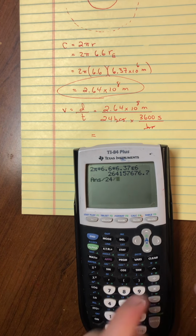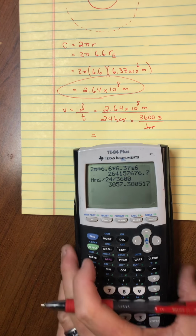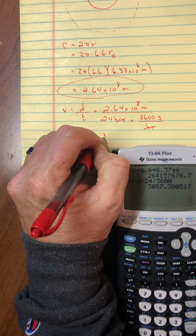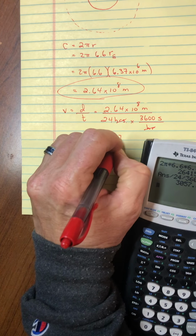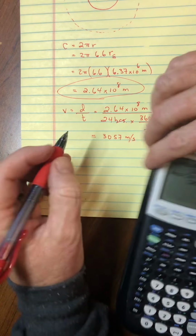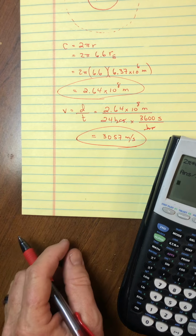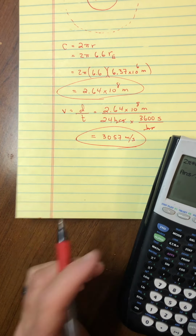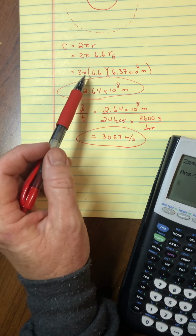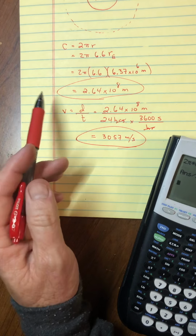So I'll divide that by 24 and divide that by 3,600, and I get 3,057 meters per second. And that's really enough to answer the problem. But like I said, it really didn't have anything to do with this chapter. Because they gave us the information, other than it was a satellite, we took it as a circumference, and that's really from your math class.